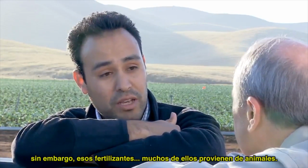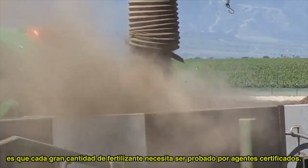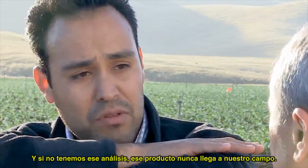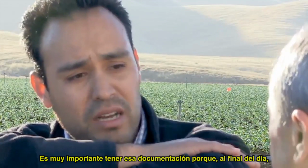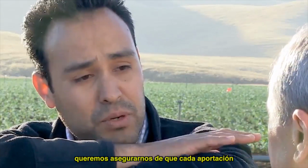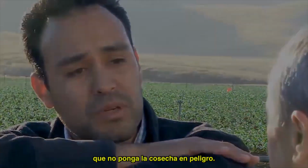However, a lot of those fertilizers are derived from animals. And one of the things we require from our supplier is that every lot of fertilizer needs to get tested for certain pathogens. If it doesn't have that analysis, we're not buying anything. And if we don't have those analyses, that product never gets to our field. It's very crucial to have those documentations, because at the end of the day, we want to make sure that every input that we apply to our crops is safe, because otherwise it would put the crop in jeopardy.